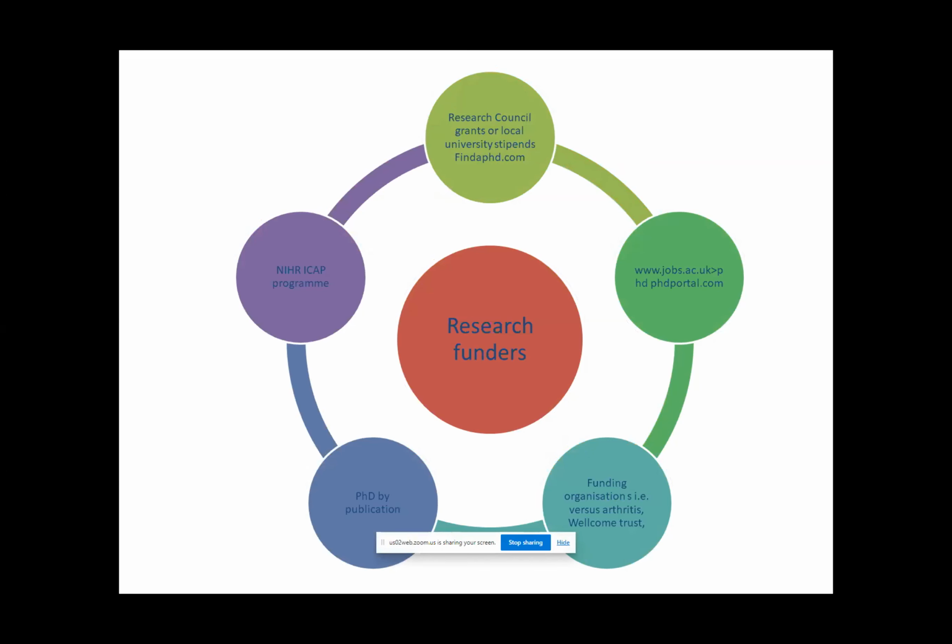And so once you've established all of your research ideas, you've got your supervisor and your mentor, then you need to decide what your funding model is going to be, to try and get you that protected time to be able to explore your research further. So a lot of us are on the NIHR ICAP programme, and I'm sure lots of you are familiar with that. And so I won't talk too much about that because you're going to hear lots about that coming up. But there are other funders as well that you can explore.